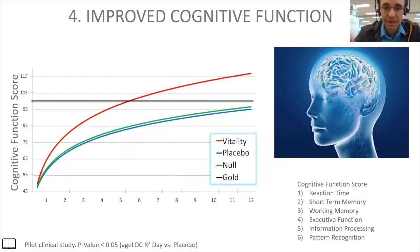And so in this particular pilot study, we had a null and a gold standard. The gold standard is kind of indicative of what a youthful cognitive score is going to be. And then over the course of the graph on the bottom, the 1, 2, 3, 4, 5, 6, all the way up to 12, that actually doesn't represent weeks. That represents the number of tests that were taken. And so each time that you take a test, it's not the exact same test, but they're testing the same criteria to get the score in terms of reaction time and short-term memory and working memory, et cetera.